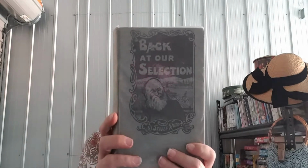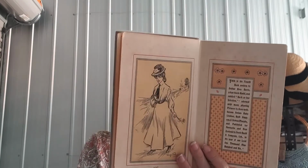And then there's another one back at our selection. 1908, to dear old Dad, with best wishes for a happy new year, with so much love from Ethel and Daphne, new year 1908. So there, I did get an old one. Copyright 1906. And so that's an original edition of Steele Rudd's Dad and Dave. Dad makes a speech, the homecoming. So that one, it's got a lot of boxing in it, but it might be worth something. So that was a good one to keep for me for now.